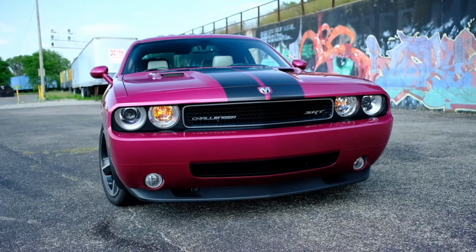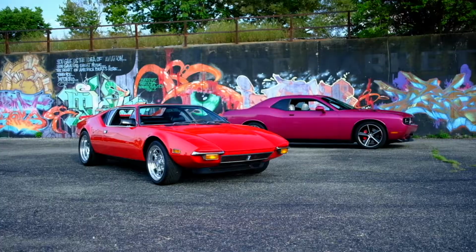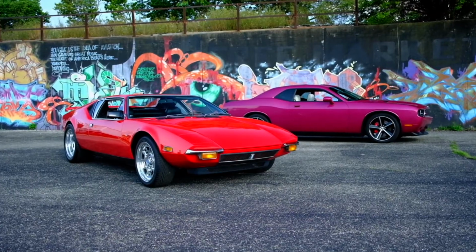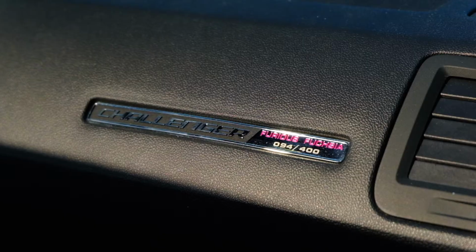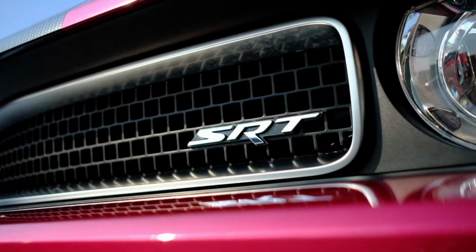So I'm Michelle Struck from Dayton, Ohio. This is my husband Bryon, and this is our 2010 Challenger in Furious Fuchsia and our 1972 Pantera. This car, the Pantera, is number 3386, and this car is number 94 of 400. So both cars are really super rare and special. We've shown the cars successfully for quite a few years now, and feel really blessed to have them.